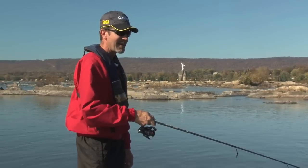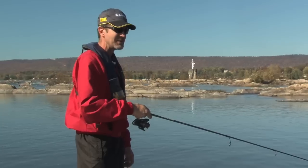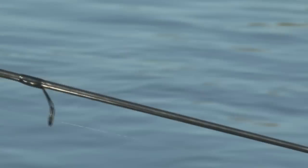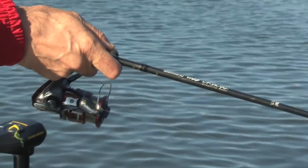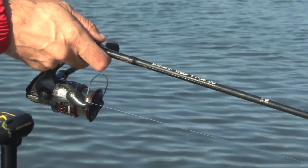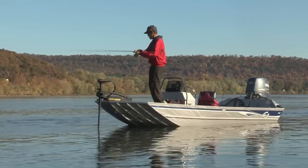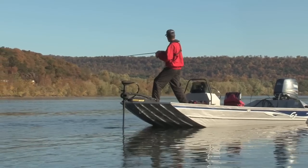Now my Gamma Polyflex copolymer line is important for jerkbait fishing too. You don't want to be doing this with braid, especially into this current like I'm doing it. You just don't want to be doing it with braid. Braid has absolutely no stretch. You're going to be pulling that bait away from fish. Polyflex has a little bit of stretch to it. It's just perfect for this.